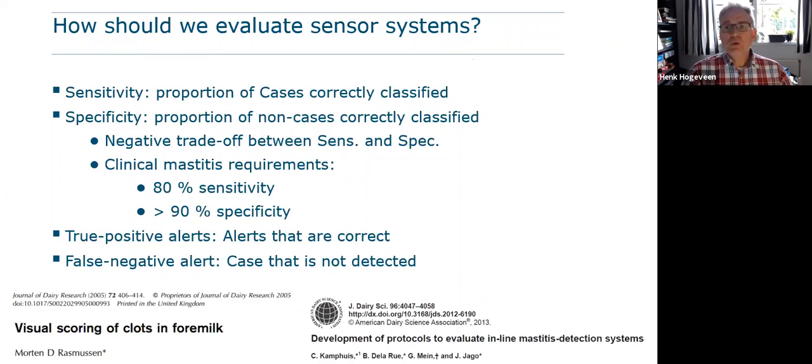But in order to look at that, we have to evaluate these sensor systems, and we typically do so using two aspects: the sensitivity, which is the proportion of cases, in this case clinical mastitis cases, that are correctly classified, and the specificity, which is the proportion of non-cases correctly classified, so cows without clinical mastitis that are classified as non-clinical mastitis. And there's a negative trade-off between both. So we can make alert algorithms that have a very high sensitivity, but that goes at the cost of specificity, and the other way around.